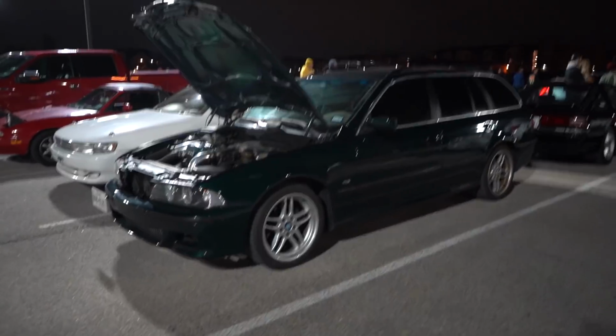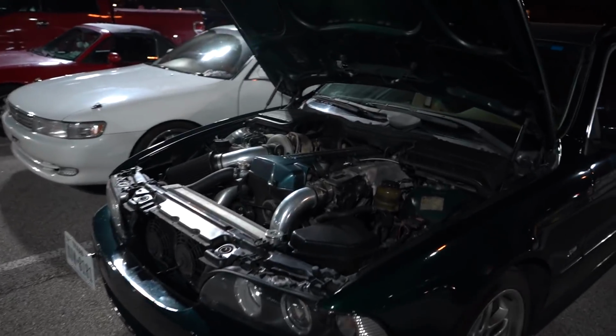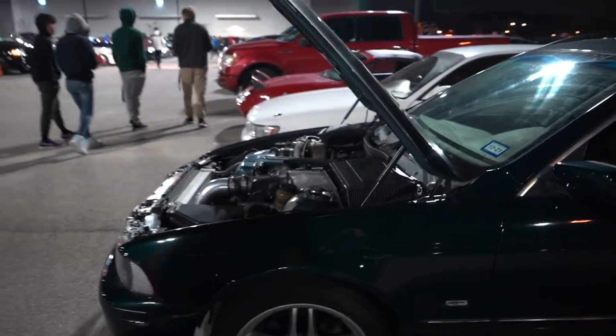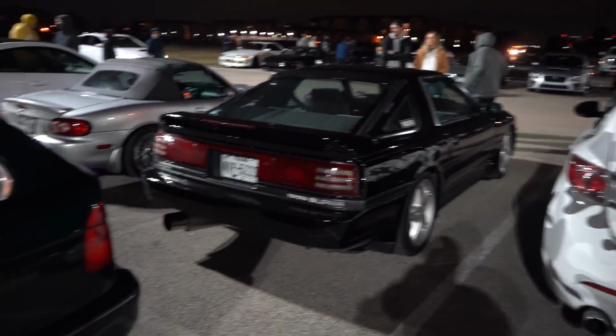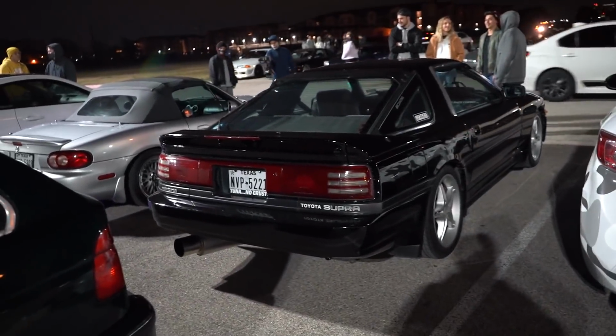So we have the 2JZ BMW wagon here. I love this, dude. It's so good. And then right behind a super powered BMW, we have a Mark III Supra with that big cannon of an exhaust. Is that a Tomei?